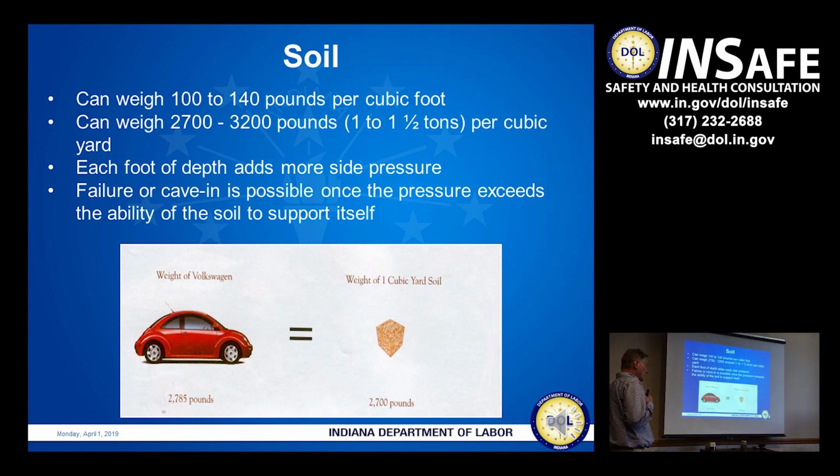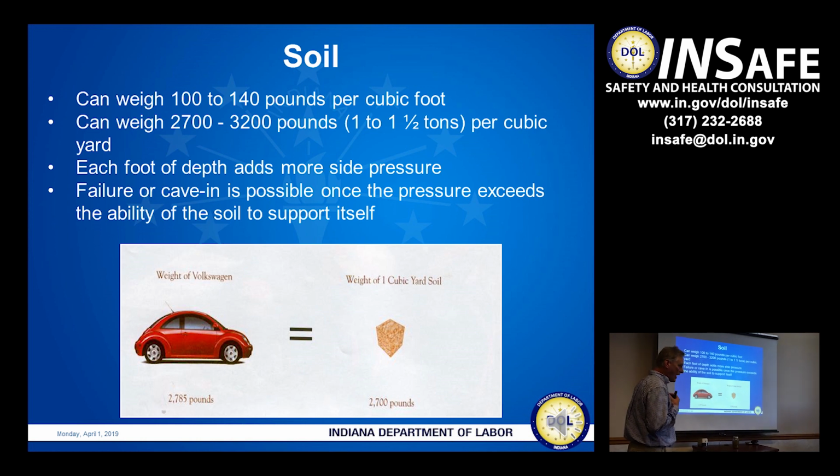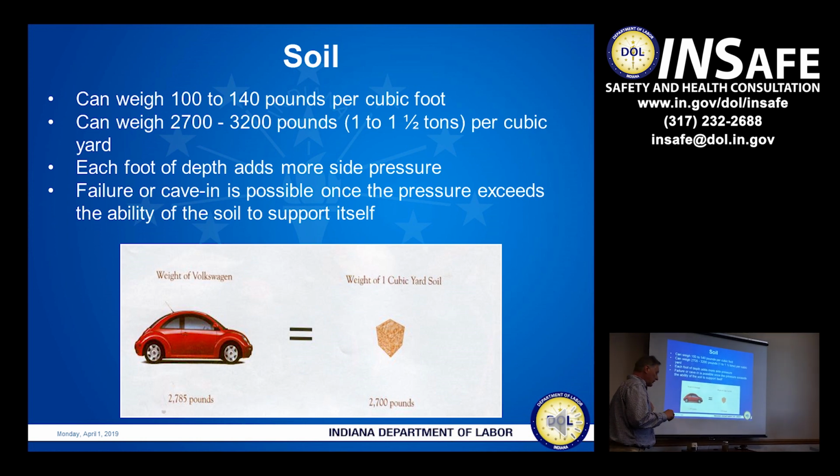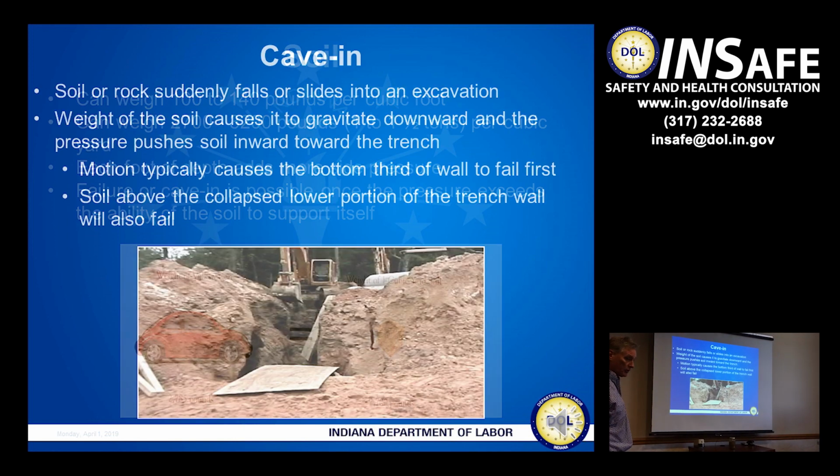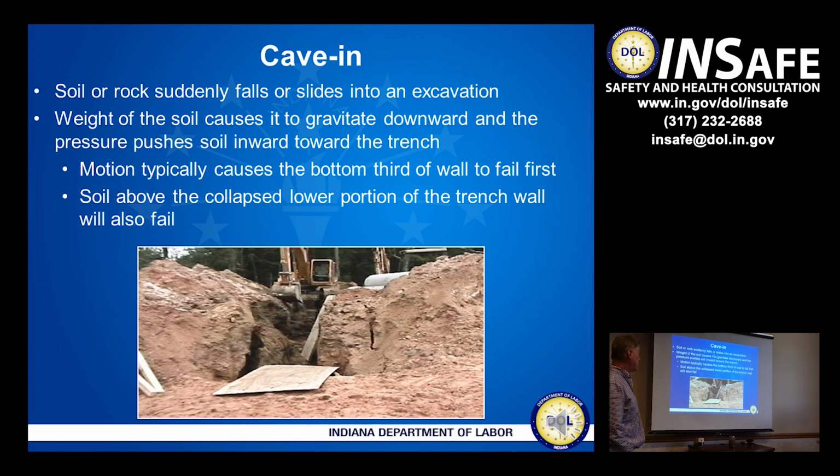I mean, when you have 1.5 tons of weight on your chest, it's literally crushing you to death. But each foot of depth down that you go in the excavation or the trench, it creates more side pressure. And once the pressure exceeds the ability of the soil to support itself, you're going to have a cave-in. And that's what a cave-in is.